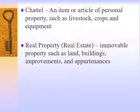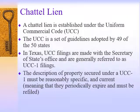Real property or real estate is immovable property, such as land, buildings, improvements, and appurtenances to that land. A chattel lien is established using the Uniform Commercial Code, or UCC. There's a set of guidelines. It's been adopted by 49 of the 50 states.